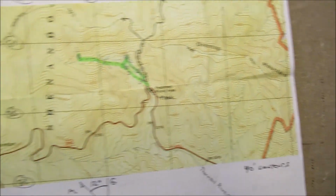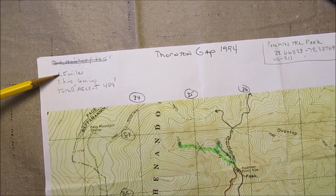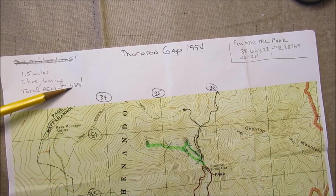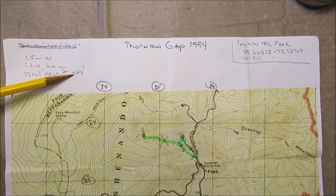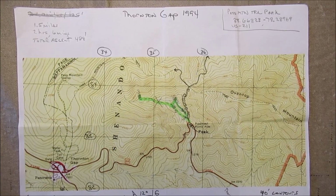Ended up being a short hike, 1.5 miles, and a total ascent of 488 feet. And that was the hike for today.